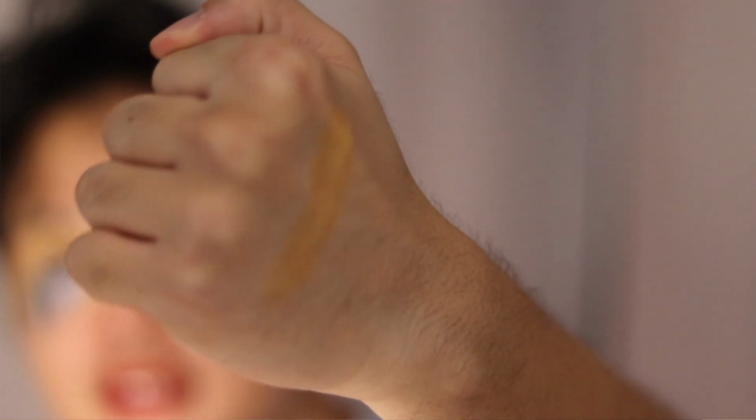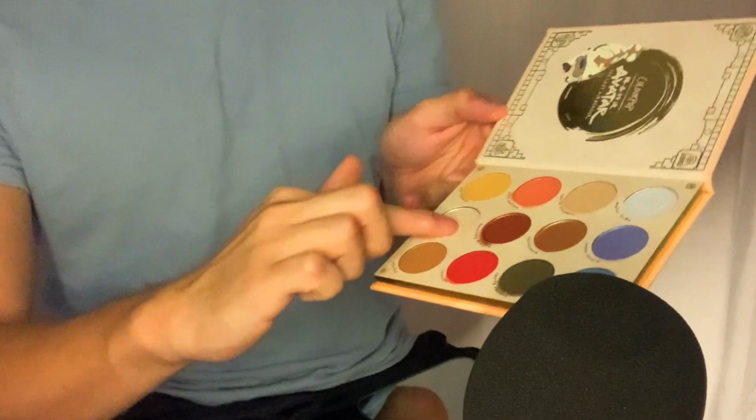There you go. I think it's just such the same skin color as my concealer that I used to prep that nothing's turning up. The second shade of the air element is called Air Blast.